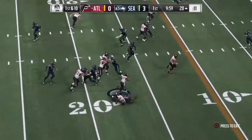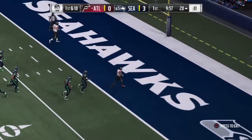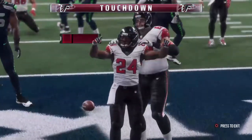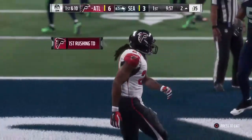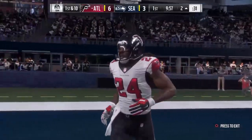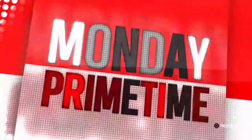Running right, this is Freeman. And he'll take it into the end zone. Touchdown, Atlanta. Devontae Freeman, his 14th touchdown now on the year. And the Falcons have taken the early lead.